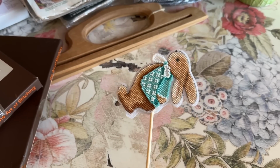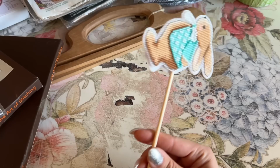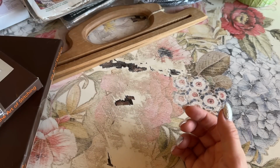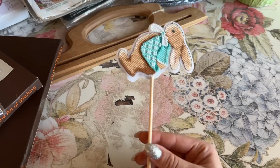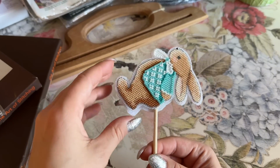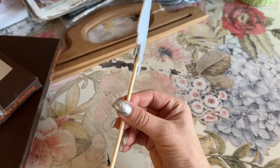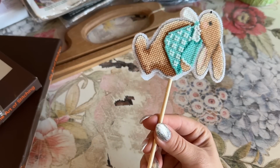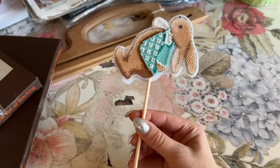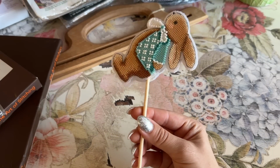So this has happened. Everybody remember this bunny, everybody remember my idea, and it's been sitting in the flower pot as a flower decoration. It hasn't been touched, but the glue is not strong enough, and the stick that I used, it's a shish kebab stick, it's too thick. So for this idea in the future, I definitely recommend using maybe popsicle sticks, flat ones, because this is too thick.